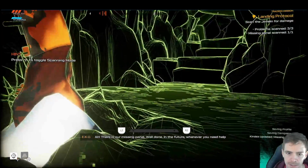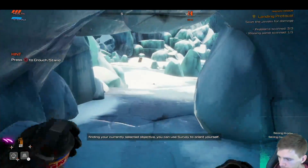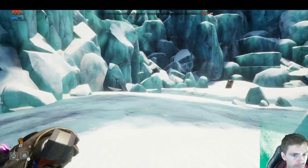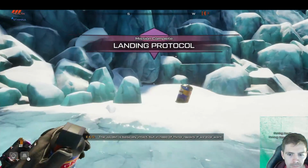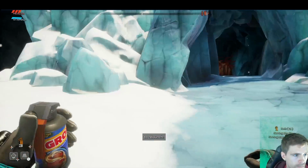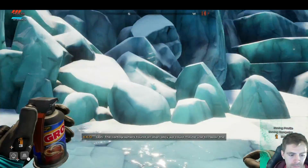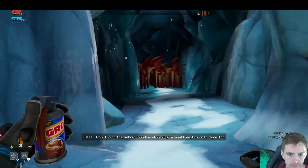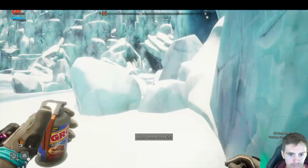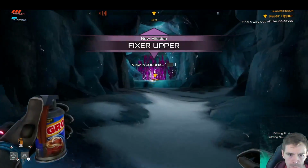Done. In the future, whenever you need help finding your currently selected objective, you can use survey to orient yourself. The Javelin is basically intact, but in need of minor repairs, if we ever want to relaunch. Oh, the cartographers found an alien alloy we could maybe use to repair the ship. Let me mark it. Oh, okay.